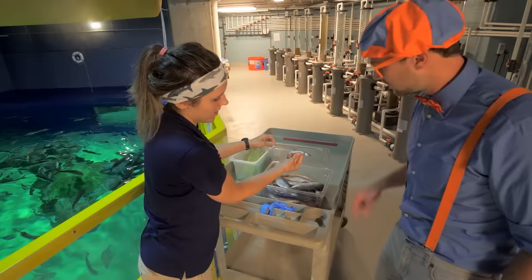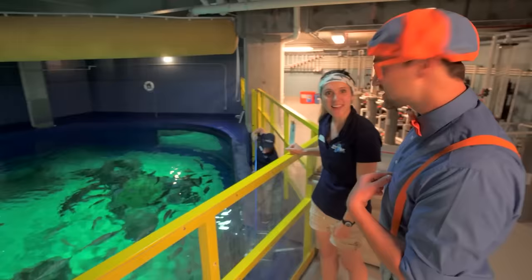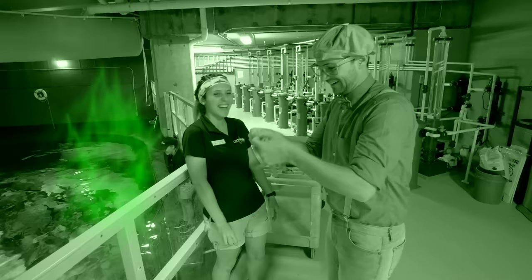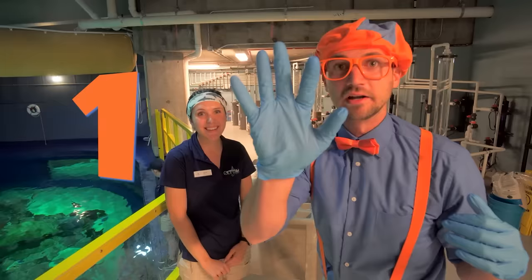Interesting. Hey, this is pretty cool seeing someone else do it, but can I feed some sharks? Yeah, absolutely. Just make sure you have your gloves on because the fish can be kind of stinky. Okay, let's put the gloves on so my hands don't smell like fish for weeks. All right, I got my gloves on. One glove, two gloves. All right, and now what do I do?